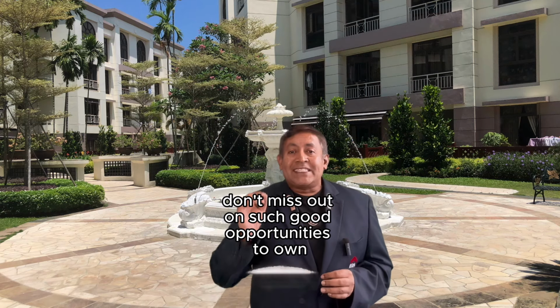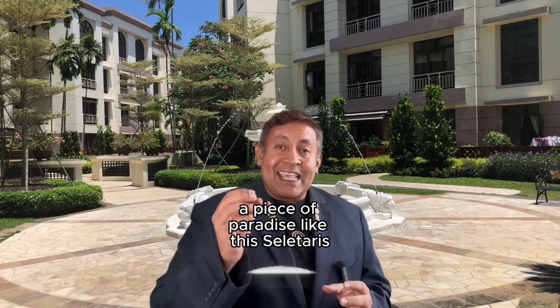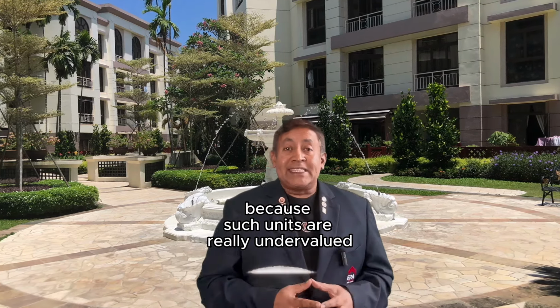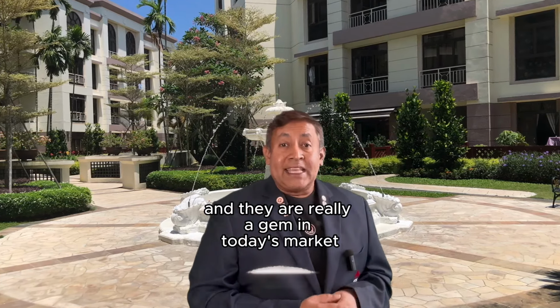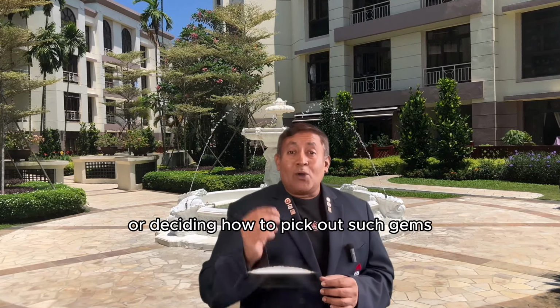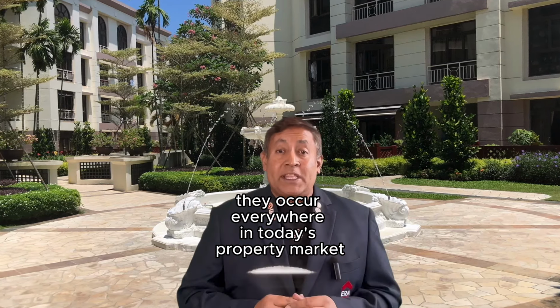Don't miss out on such golden opportunities to own a piece of paradise like this Seletaris. Because such units are really undervalued, they are underpriced, and they are really a gem in today's market. So if you are looking or deciding how to pick out such gems, they occur everywhere in today's property market.